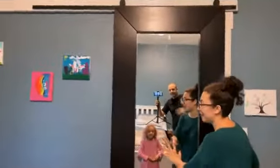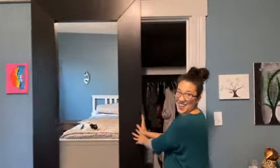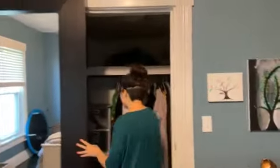Okay, and so also this mirror. Hey, look, fun fact, you guys: this mirror actually slides this way. And then here's our closet, which is actually a lot bigger than people think. So this is our closet. Pretty much we also minimized a lot of our wardrobe.